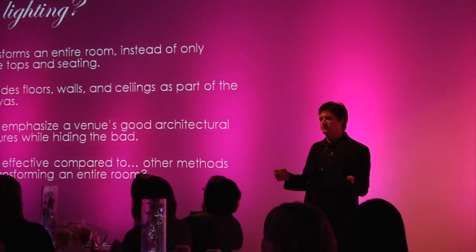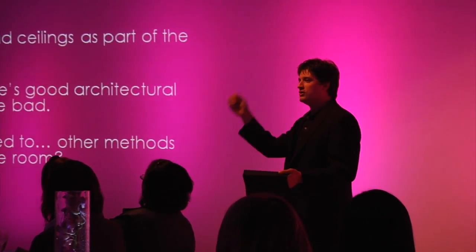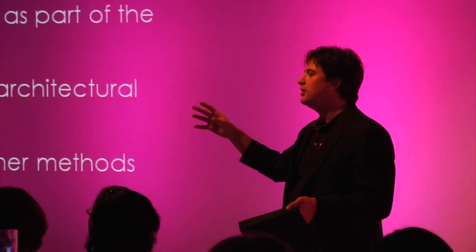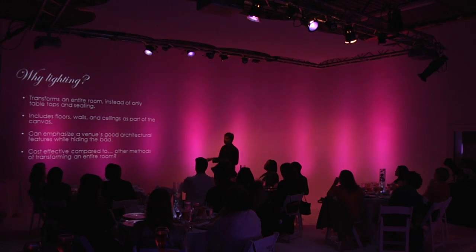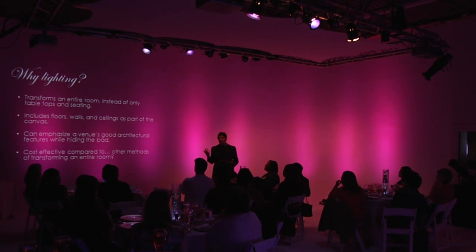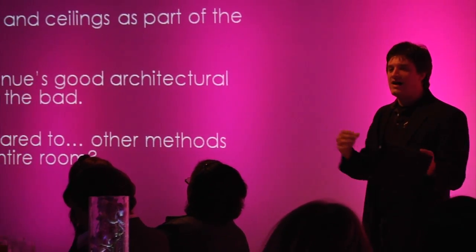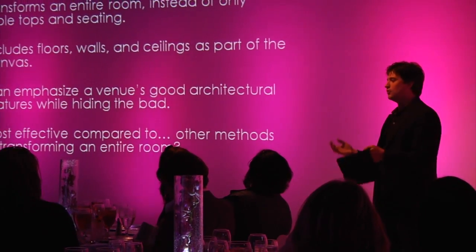There's other decor options. There's pipe and drape. There's props and stuff like that, but there's very little that you can shine out across a room and transform an entire wall, either the color or the pattern. Lighting is very versatile from that point of view. You can use the walls, the ceilings, the floors. You can tie the entire room together 360 degrees around, bring it all together into a really beautiful thing. The other great thing about lighting is it can hide and it can showcase great architecture or poor architecture.